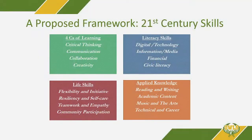So how are we going to do that? What you see up here is the framework that we're going to use as we set this research. And it's the exploration of the unique Lynbrook profile. It's grounded in what we call 21st century skills, or what Dr. Lynch said is now turning into the 22nd century skills.